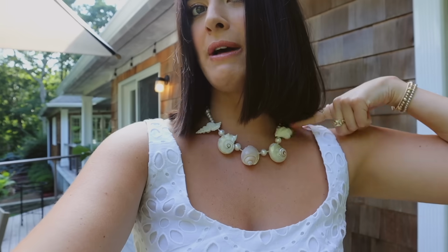I pretty much decided that I'm growing it out until further notice, until I decide that it's at an awkward length, because I think I've realized I really like my hair when it's either to my collarbone or a little longer, but I think to my collarbone, which is what it is right now, is the sweet spot.